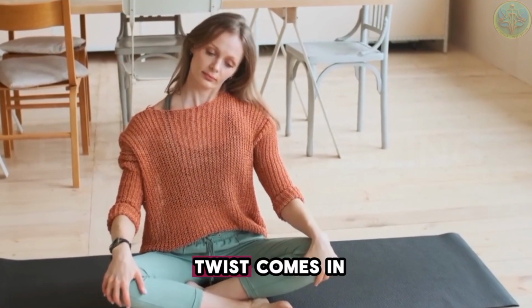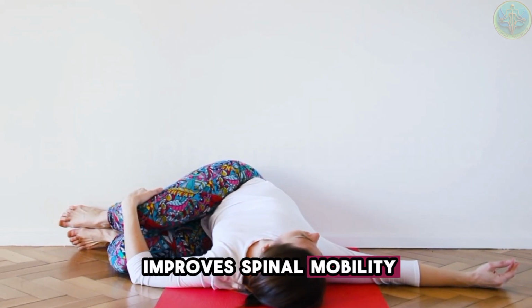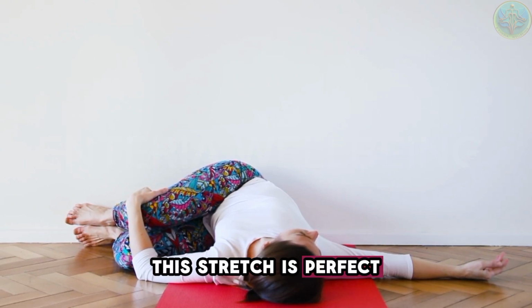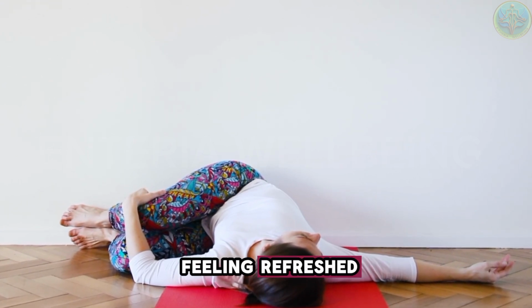That's where the supine twist comes in. It helps release tension, improves spinal mobility, and even promotes relaxation. This stretch is perfect for ending your day with a relaxed back or starting your morning feeling refreshed.